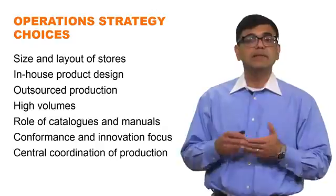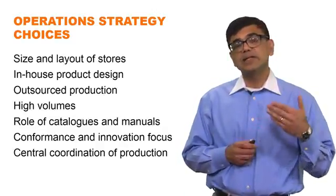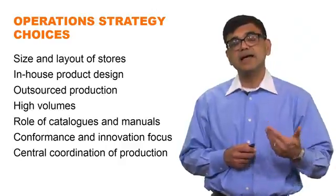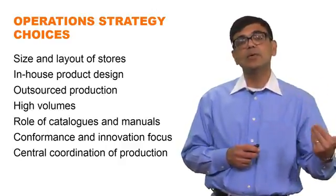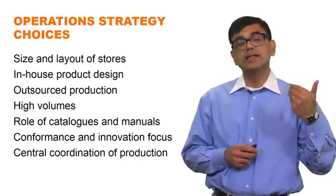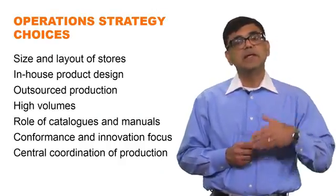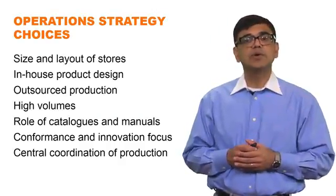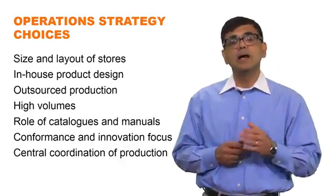Product design, there was information out there that I could see about that they do their own product design. That's something that they don't outsource. And this makes sense because they're going after conformance quality. They're going after making products that look innovative, although they are moderately priced. They outsource the production, not surprisingly, to get low prices from high volumes.